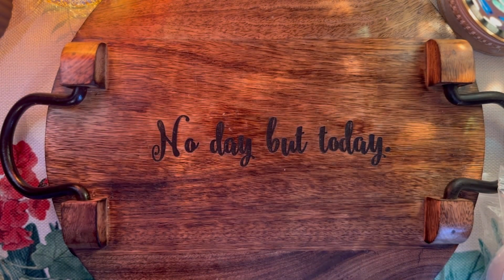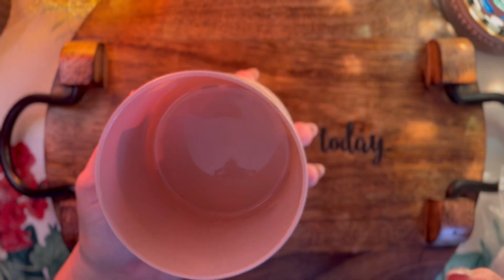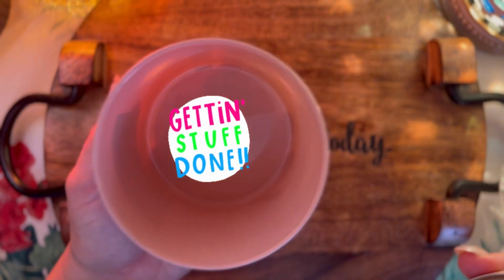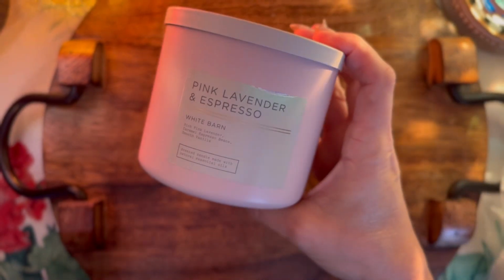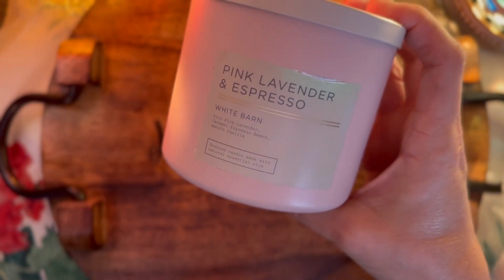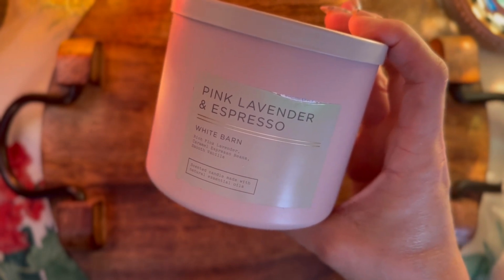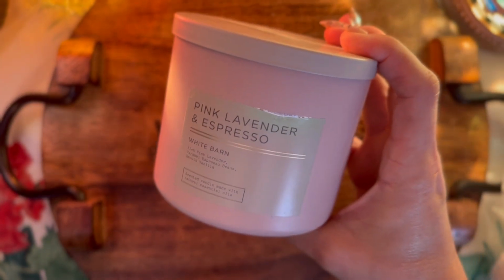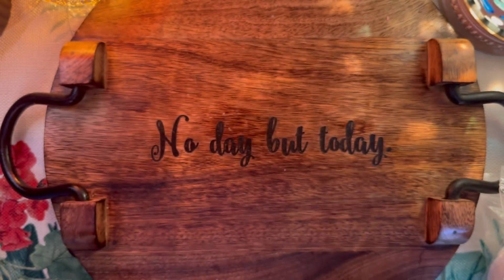In my candles, I finished Pink Lavender and Espresso from Bath and Body Works. This is one of my all-time favorites this past season. I've been melting this in my office pretty consistently. I really, really enjoy this fragrance in the morning because it's just a bright, warm espresso scent that's got a relaxing tone to it. It's an espresso scent that has a relaxing vibe, and I really enjoy that, especially when I'm doing desk work. So it's a good new addition to my morning routine.